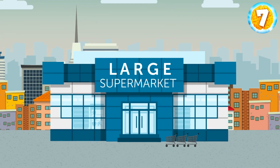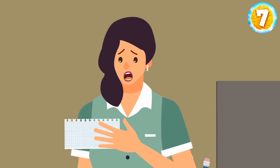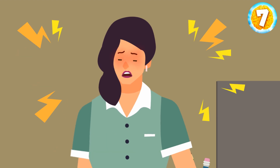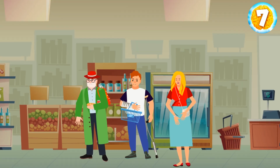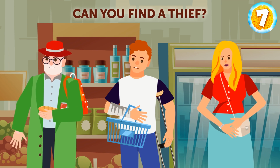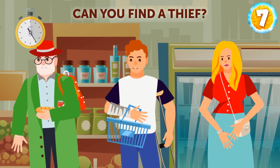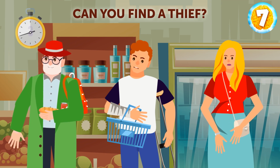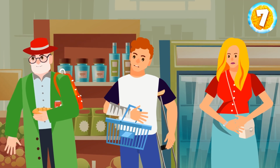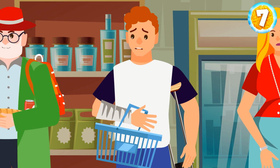Jennifer worked as a manager in a large supermarket. One morning, she received a strange text message. "There's a thief among your customers. Beware." Jennifer ran out of her office and saw 3 people who looked suspicious. Can you find a thief among them? It's this guy. If his arm was really broken, he wouldn't be able to carry a basket.